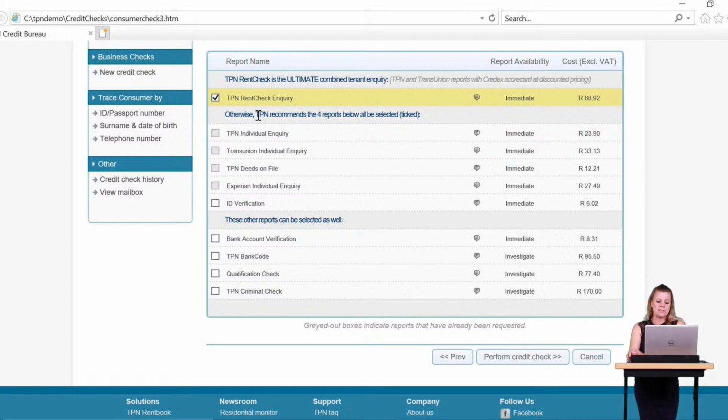Okay, so you'll notice the Smart Check inquiry is already ticked. If you don't have access to Smart Check, you will then be able to perform individual inquiries. If you select the TransUnion report, for example, you still will be able to see judgment and default information on the TransUnion report. The only information you will not see is the payment profile information of an individual.